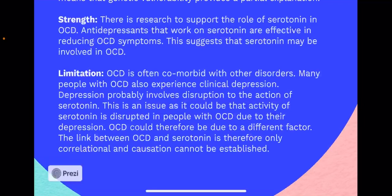Limitation of the neural explanation. OCD is often comorbid, so it goes alongside other disorders. People with OCD often experience clinical depression. Depression probably involves the disruption to the activity of serotonin. This is an issue as it could be that the activity of serotonin is disrupted in people with OCD due to their depression. So it could be that the depression is linked to the OCD and it's not solely the serotonin on its own that is the cause of the OCD. It could be something else. The link between OCD and serotonin is therefore correlational and we cannot establish causality.